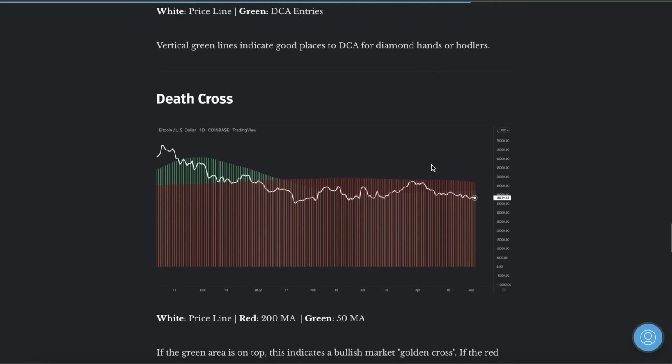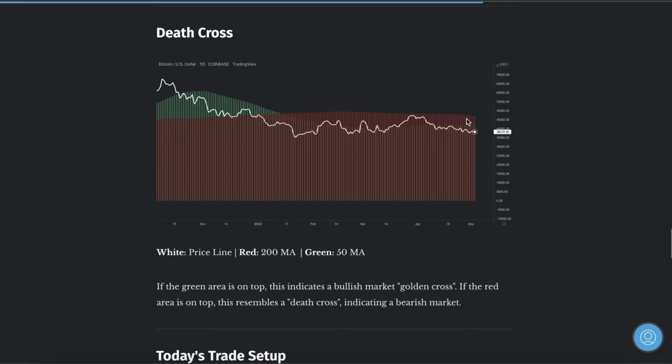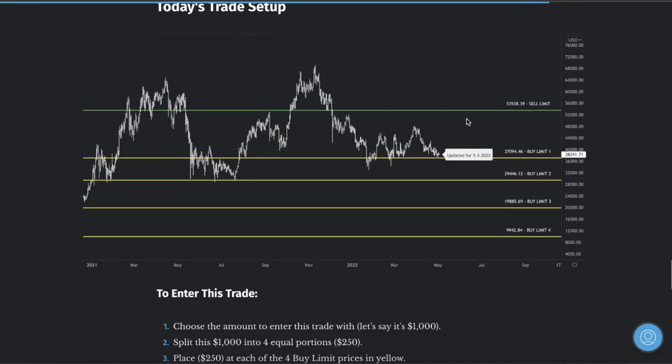Okay, death cross. We have a death cross and a 200 moving average. As we start moving up here, guys, $50,000 is fairly close to where the 200 moving average is going to be, because it's going to start moving up as price moves up. So at $50,000, the price will slam into that, and that's where we're looking for the drop back down.